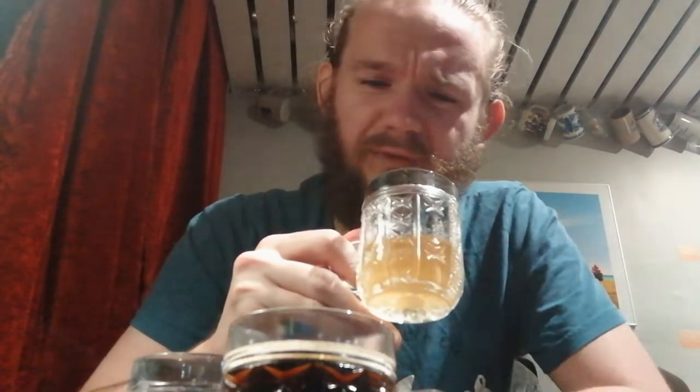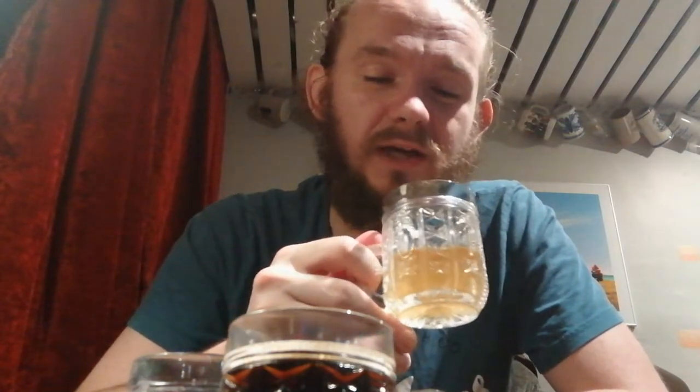As I've told you on the channel before, I used to love this style, and then I went to Germany and really got more into the Helles. And I found, to me, I treat Hefeweizens as more of a tasting beer these days rather than a sessionable one. I always find Weizens quite heavy, but this one is actually quite drinkable and quite sessionable, I would say.